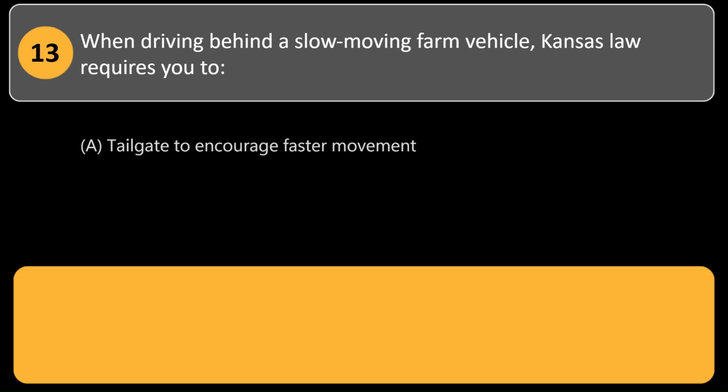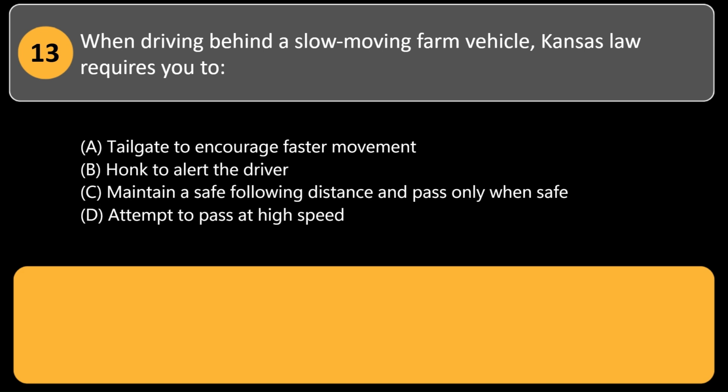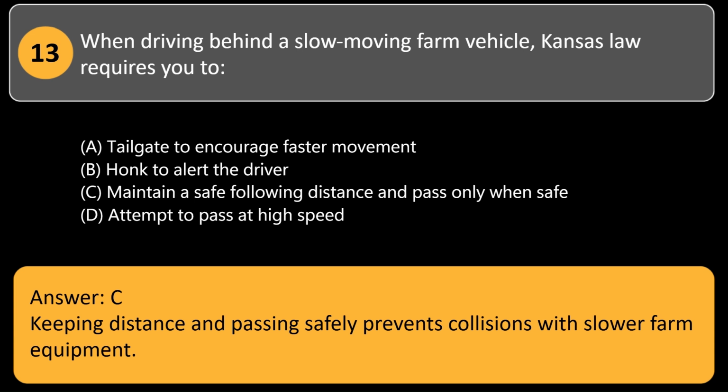When driving behind a slow-moving farm vehicle, Kansas law requires you to A. Tailgate to encourage faster movement. B. Honk to alert the driver. C. Maintain a safe following distance and pass only when safe. D. Attempt to pass at high speed. Answer, C. Keeping distance and passing safely prevents collisions with slower farm equipment.